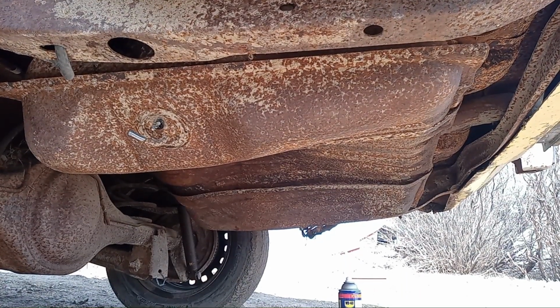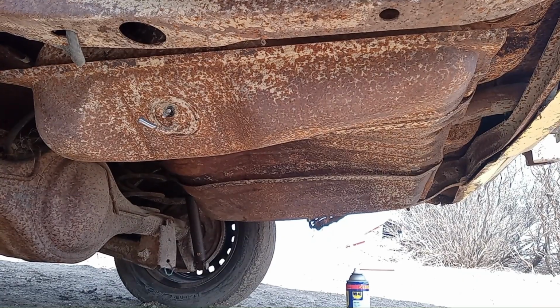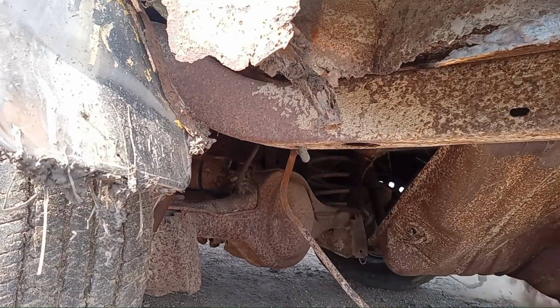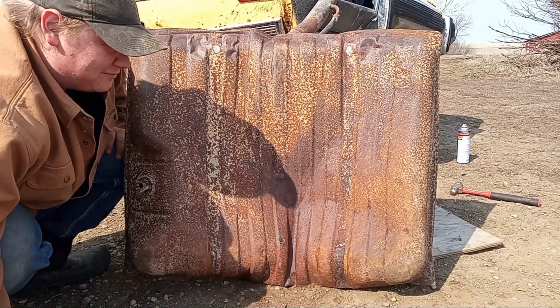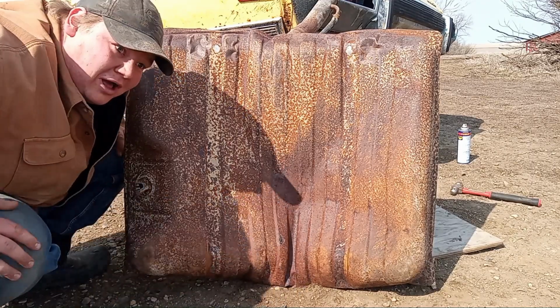So, something I figured I might try to just make the stance a little bit better on this car is to remove this old hot dog bun. It's probably not going to help out much, but it'll make me feel better anyways. Well, hot dang. They must have used a forklift to cause that much damage. I don't think you could possibly do that with a jump in it. Man, that is a total hot dog bun.